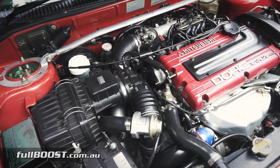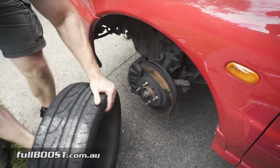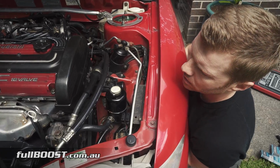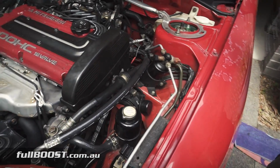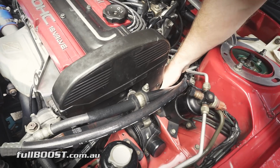The old 4G63. So you just did the belts? Yeah, they're a shocker. It's hard getting your hands down here to do 3 belts. It's not fun. They're done.